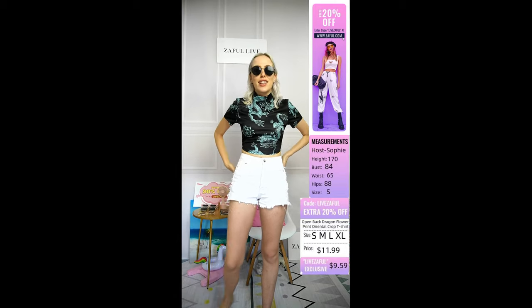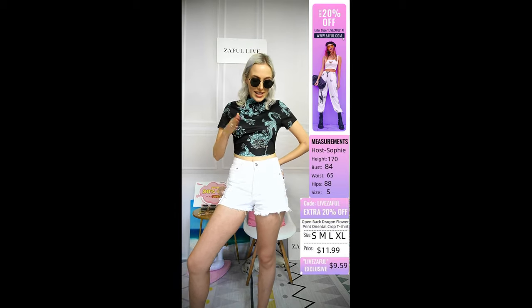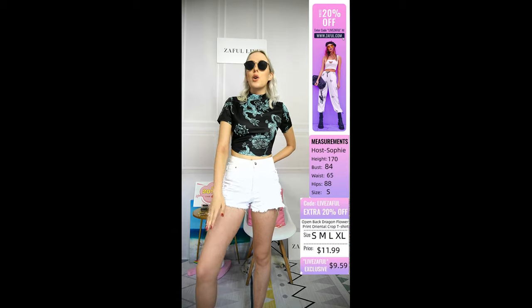So yeah, this one is super, super cool. Dragon floral print going on, and it does have another color as well, okay? So this is the black with the turquoise, but it does come in a black with white, okay? So a black and white version as well, okay?